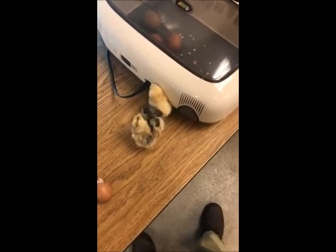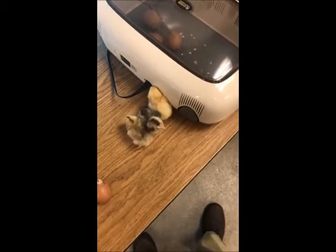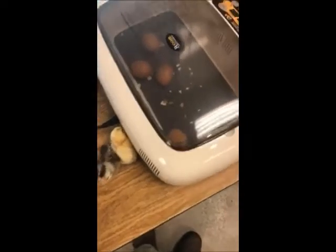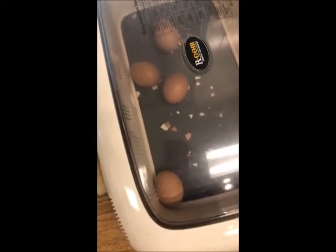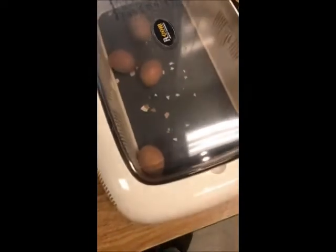So I only brought 3. Right now we've got 7 chicks total. And then we've got 4 more eggs in here that are getting ready to hatch. That one's rolling. The chick inside is rolling around. I don't know if you guys can see that. And then if we get a different angle, we can look down.